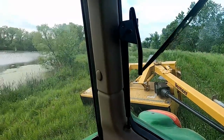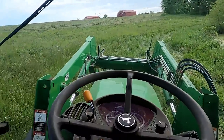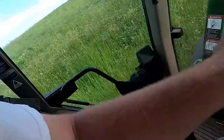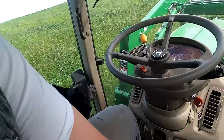Screwed up. I went into the bank. That means that there's dirt on this bar, and I have to go clean the dirt off. I think we'll go up there into the cut grass to do that. Also, that keeps you from going into that and stinking in here the rest of the day, Blue Dog, because I don't need a stinky blue healer in this cab today.